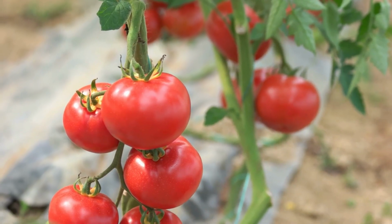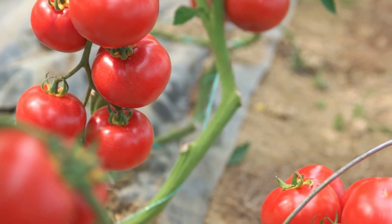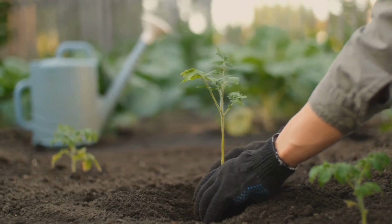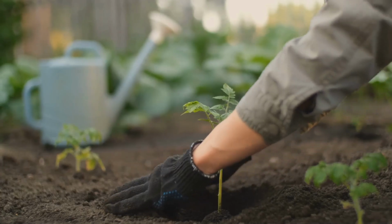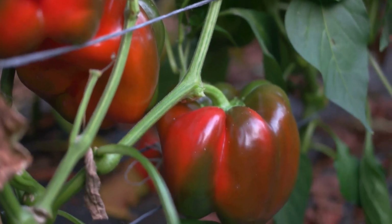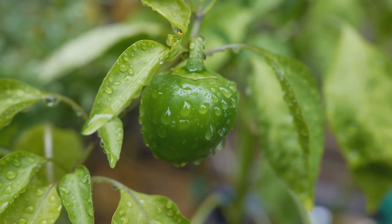Tomatoes, for example, are surprisingly resilient once they're established. They can handle dry spells quite well thanks to their deep root systems. They've got those deep roots that can tap into moisture deep down in the soil. This allows them to access water that other plants might not be able to reach. Peppers are another good choice, and aubergines too. These plants are well suited to hot, dry conditions and can thrive with less frequent watering.